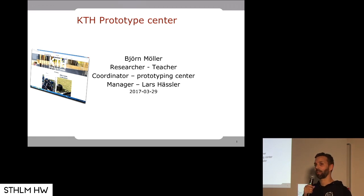I also now have the help of my prototype manager, Lars Hessler, who is over there, since I need some input from somebody who knows prototyping from the industry. The reason I started this prototype center was because some years ago I noticed that if you wanted to prototype something at KTH, you have some ideas, but you don't have the ability to actually build it. You didn't have anywhere to go. So I think it was very important to have somewhere you could go if you don't have the knowledge yourself to physically build your stuff. This is why the prototype center came to life.